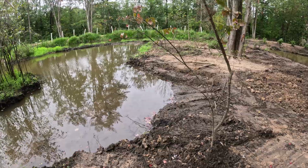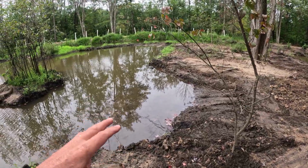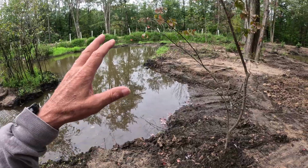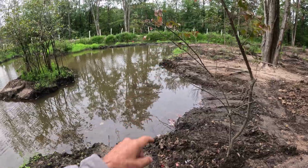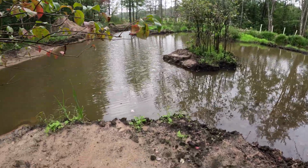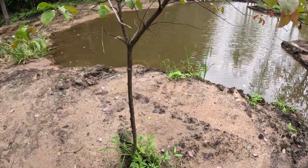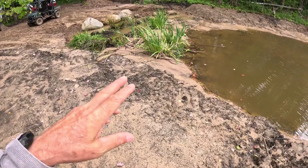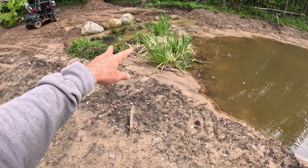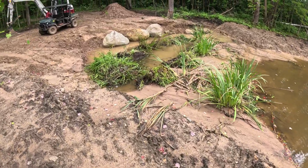Everything's going to be planted here, but the marginal zones, the cattails, the reeds, the rushes, the pickerel weed, all of those plants are really important. Then as we get up a little bit higher, we'll be putting in the cardinal flowers and the ferns, as you can see some of the ferns around here. Over a couple of days, I got these marginal plants from the upper beaver pond.